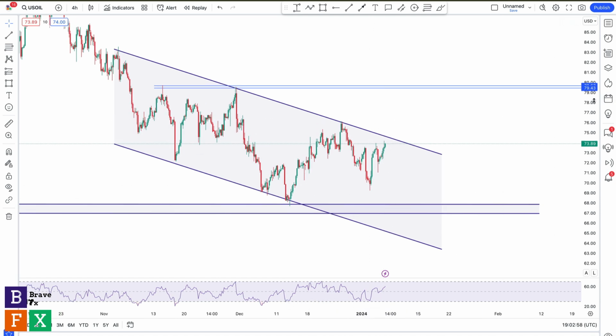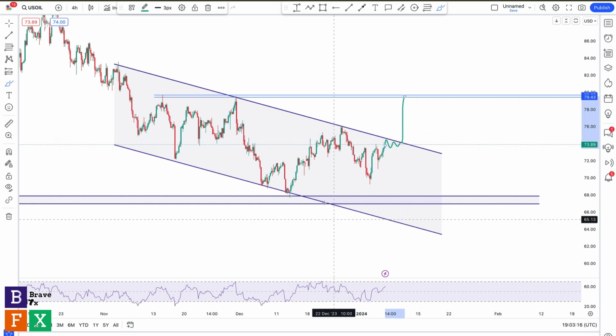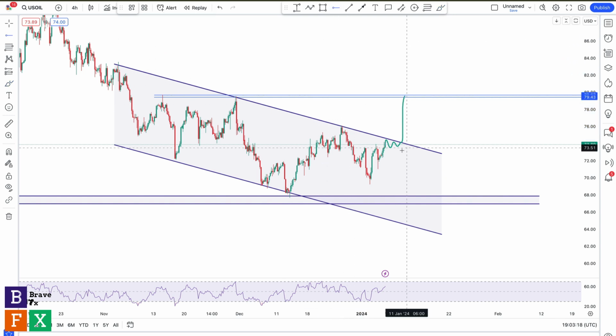Great. So like I said earlier, we just bounced off of this area of value. So to go long, I'm going to wait for a consolidation around this price level, followed by a bullish breakout. If this happens, I'm going to go long at the breakout, and the target is going to be around this resistance level, and the stop loss is going to be below the consolidation, at least the breakout.